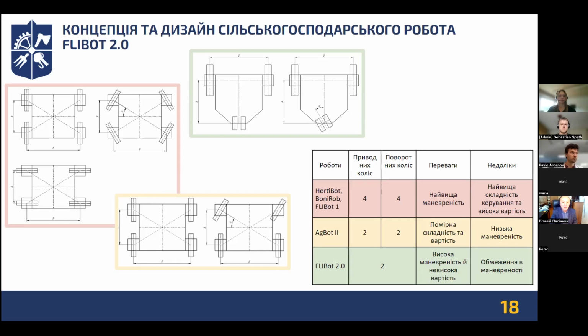AGBot 2 has two turning wheels and two drive wheels. It has intermediate manageable complexity and costs, but low maneuverability. FLIBot 2.0, that is in the green frame, contains two driving wheels and one support wheel. So we only need two electric motors. That is the minimal amount of motors available. And this approach provides for high maneuverability and low cost, but compared to the very first one, it has a lower maneuverability, of course. Next slide, please.